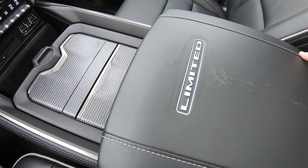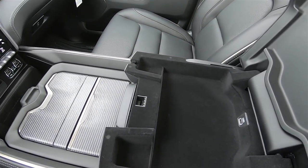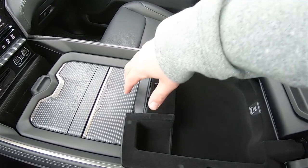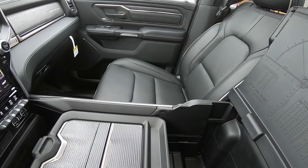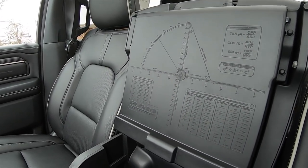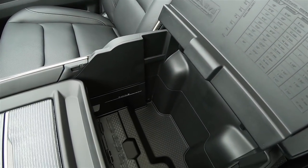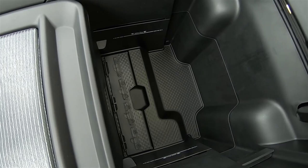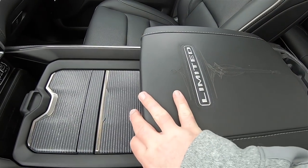Nice padded armrest with a limited tag framed with the stitched filigree. And inside is a felt lined storage area. And of course you have two levels of storage. Little engineering graphs molded on the inside of the lid. And down below, you have nice deep storage. You've also got a timeline of the Ram trucks throughout history.